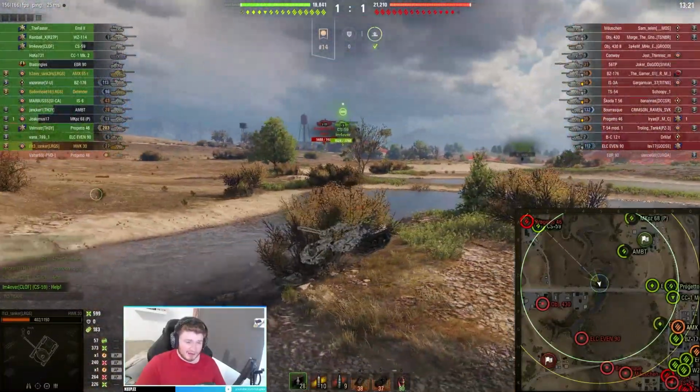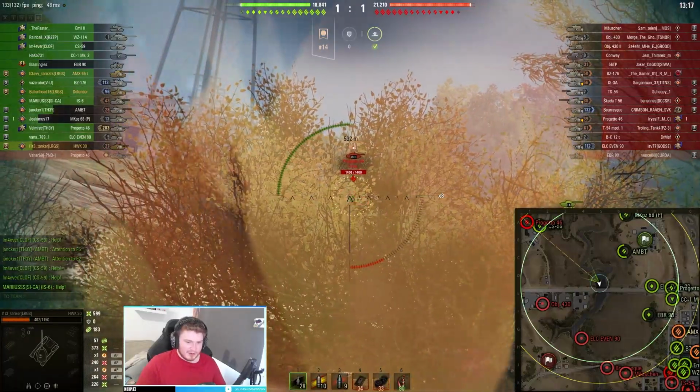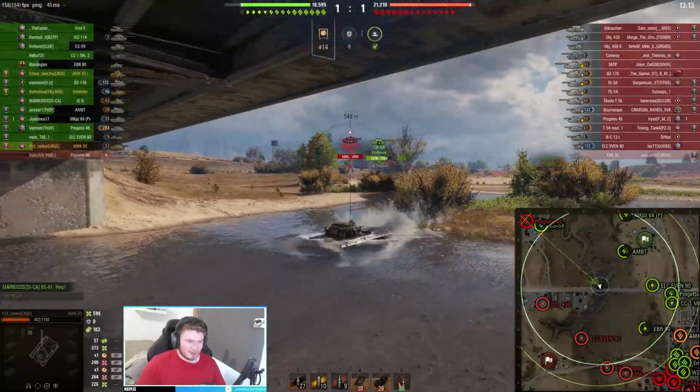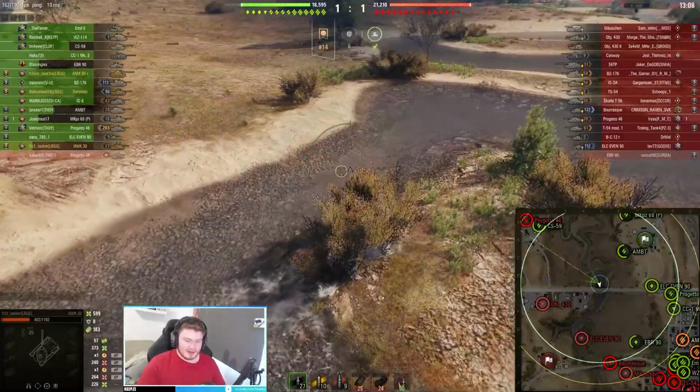The CS-59 is asking for help because he's getting overrun by the Progetto. And I'm sort of worried about firing here since I don't know where the ELC is, but I'm trying to help out. I expect to get spotted there, but I actually don't get spotted. So I'm not quite sure where that ELC 90 even is.